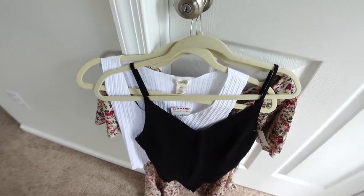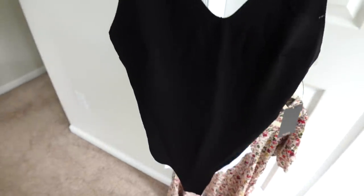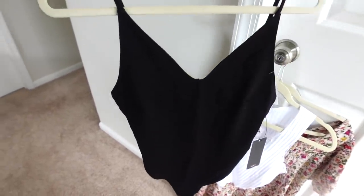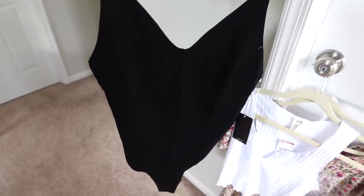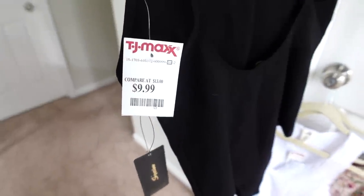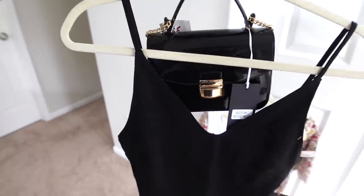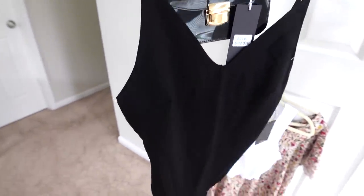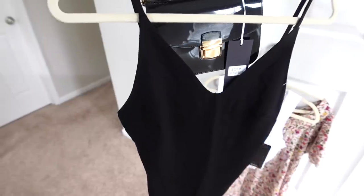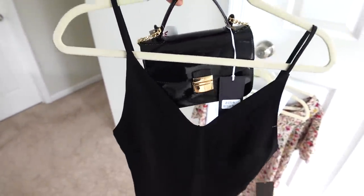And last but not least, I got some clothing. So first I got this black V-neck bodysuit. I love the V-neck cut. I feel like it's very flattering and I love a good traditional neutral bodysuit. I also like how it's kind of open in the back a little bit. It was $10 and this is the brand if you're wondering, Shine Star. This right here would be such a cute outfit because normally whenever I wear basics like this, I like to dress them up with accessories like gold jewelry and lots of necklaces. So it would be a really cute, simple outfit.